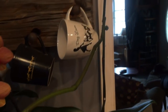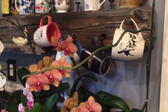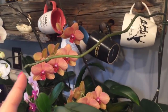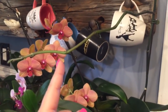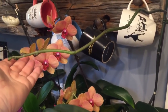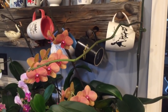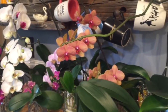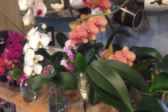But look at how huge that secondary spike is. I have never seen a secondary spike that big in my life. And it's not like she's terribly far away from the light. I mean, the point of this is pretty much touching the window. I've had to keep moving her farther and farther away from the window because she's going to hit the window. So I'm just, wow. Like, wow. Really blown away by that. I've never seen a secondary spike that big before in my life. So that's pretty interesting. But anyways, that is my collection that is in bloom.